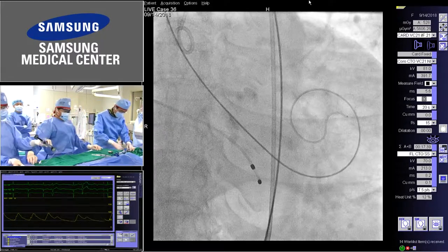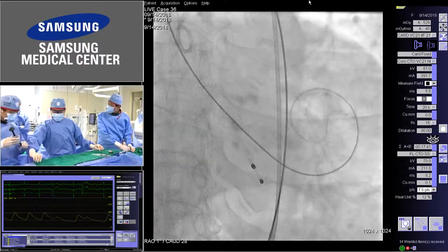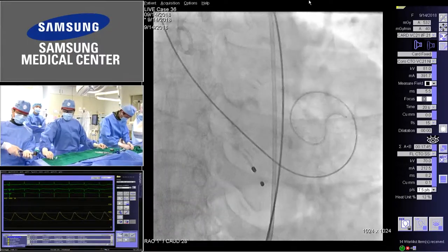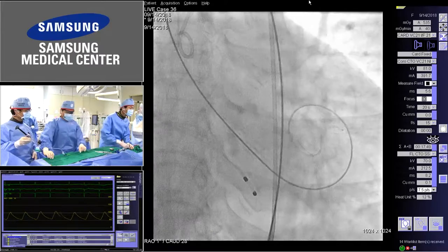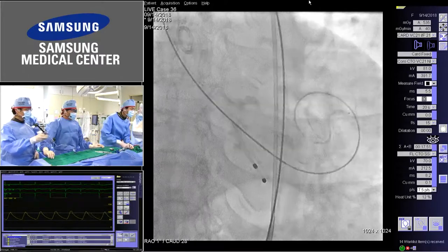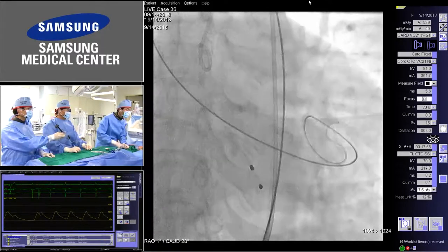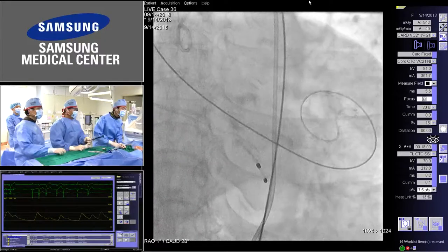Okay, this is balloon. What size? 20? Yeah, negative. Okay. 좀 빼주고. I'm very happy that the wire position is stabilized. So push the wire. I don't like to lose the wire again.